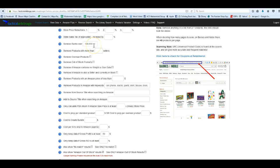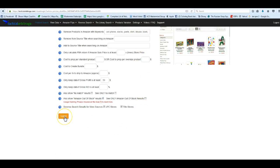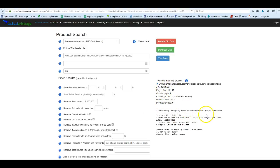Now if you're doing books, 100,000 is probably several sales a day. So when I look at books, I'm usually looking at things under 5 million. If you want something that's going to sell within the last few days, probably 1 million is a good thing to go with. So we're going to start our search, and as you can see, it's bringing up the products.